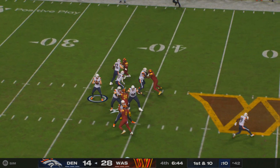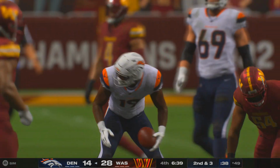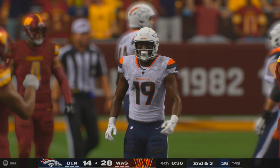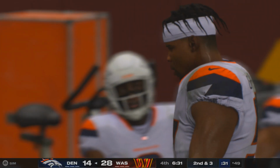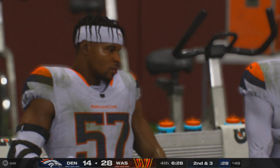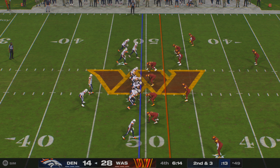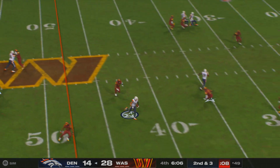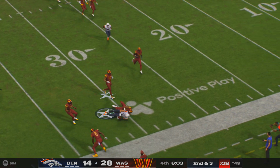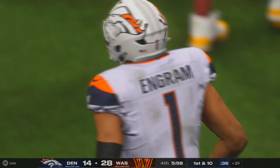To throw is Nix. Throwing middle, and it's complete. They'll wind up getting 7 on the play, and that'll bring up 2nd down. Operating from the gun, here's Nix. Finds his tight end Ingram. And he takes this one down almost all the way to the 30. That one good for 20 on the catch and run.